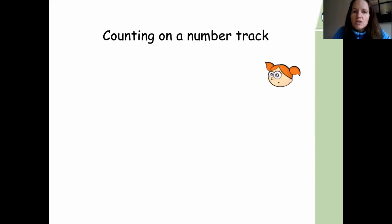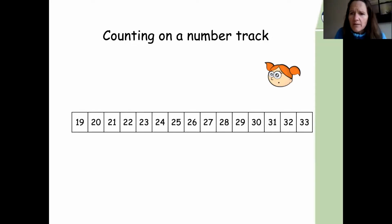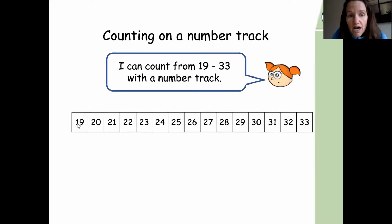Super work. So now we are going to look at counting on a number track. It's kind of similar to a number line, counting on a number line. So here I've got a number line, but does it start with a 1? No, it doesn't. What does it start with? It starts with 19. So number lines can start with any number. It doesn't have to be with 1. So my number track here, number line, starts with 19. And I want to count from 19 all the way to 33.